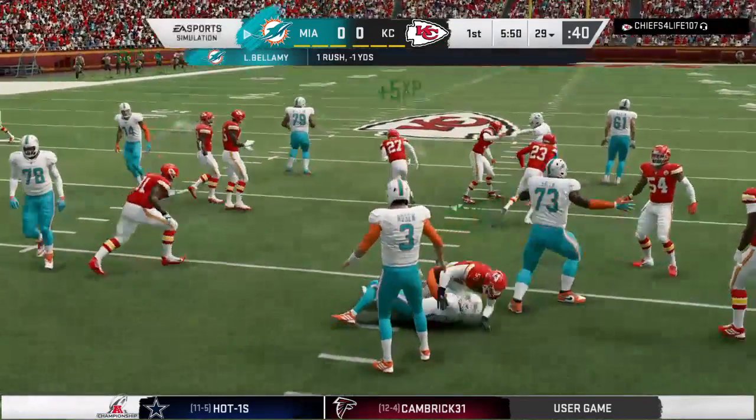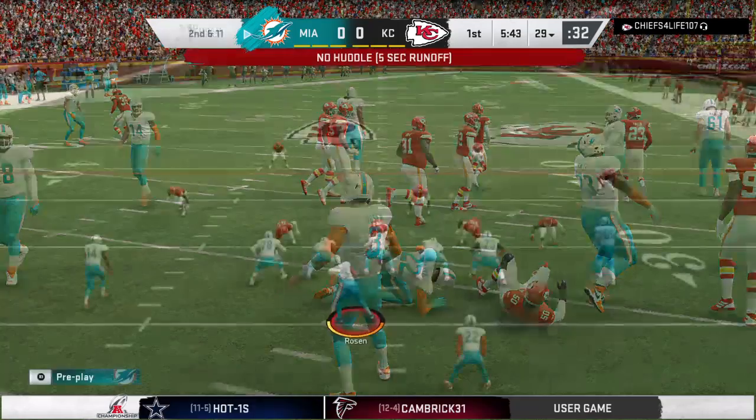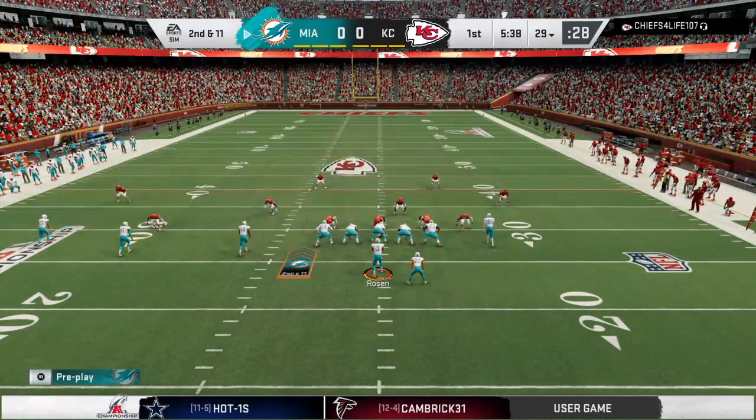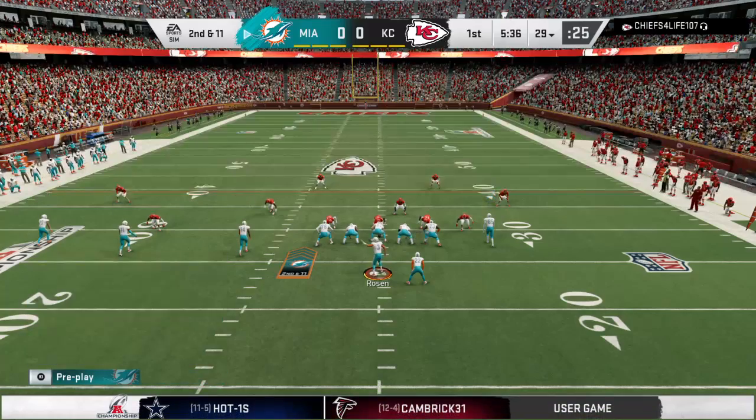They'll run it now out of the gun. And he is met quickly in the backfield. Down he goes, folded like a lawn chair. After the loss to start out, here's 2nd and 11.